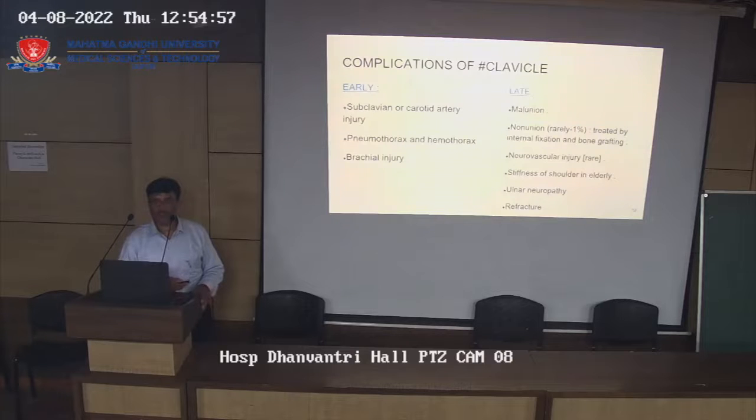Rather, during surgery, because of mishandling of the bone fragments or not properly using the implants, you can cause neurovascular injury. In the elderly, it can lead to stiffness of the shoulder. Ulnar neuropathy can occur because the lower trunk of the brachial plexus is very close to the clavicle, so lower trunk injury or ulnar neuropathy can take place, and sometimes refracture.